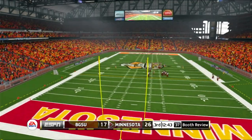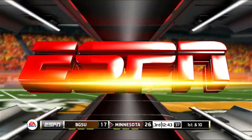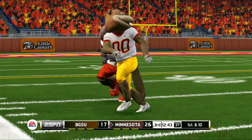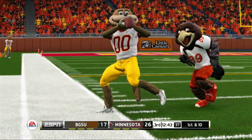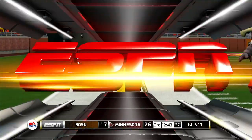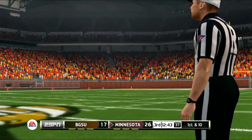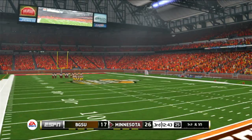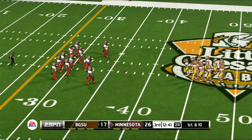So they're going to try to determine if the receiver had possession and was inbounds or not. They call it a catch, but the booth signaled down to the referee that they'd like to take another peek at this. Man, as I see this play again, it really looks like he made the correct call on the field. After review of the play, the ruling on the field stands. So the call on the field stands. First and 10, ball on the 37.